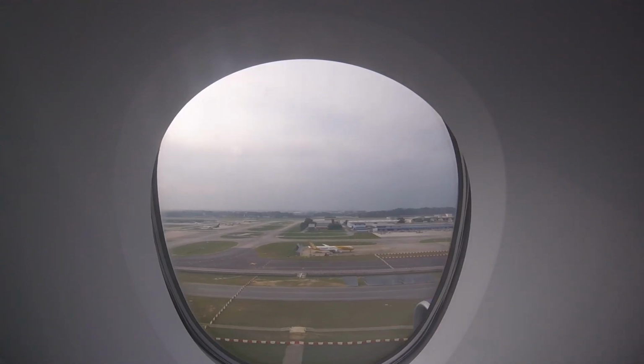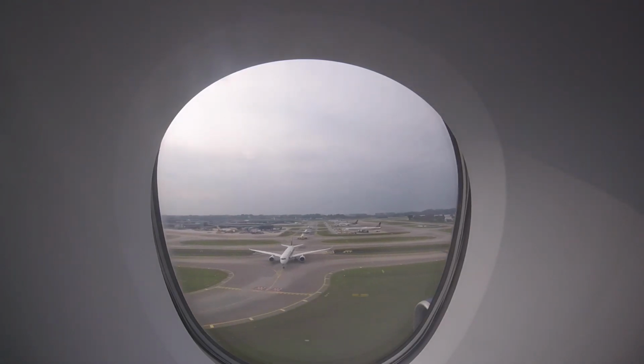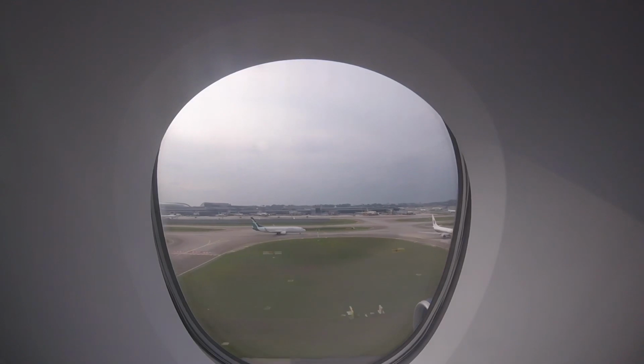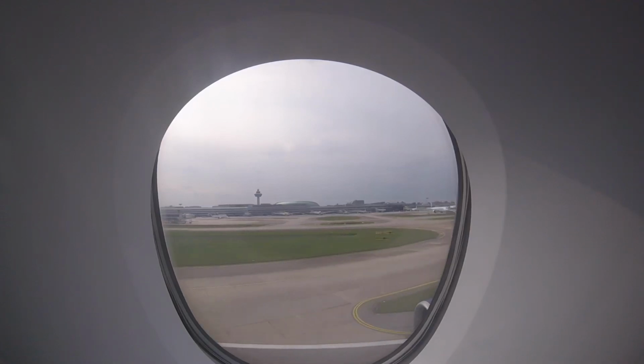Overall, we had a really nice flight with British Airways to Singapore. The crew were really nice and they were talking to us quite a lot, and what I think is really nice is, as I mentioned, they went and got Jordan a soup from first class because they knew he didn't really like any of the starters. So it's nice they went that extra mile.